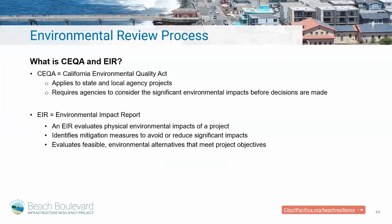Thanks. So we'll start with the state environmental review process under the California Environmental Quality Act, or CEQA. We've talked a little bit about some of these concepts throughout the presentation, but I'm going to take us back to basics, so we all have a common understanding of some of the things we've been discussing. So under CEQA, state and local agencies are required to consider and disclose to the public the environmental effects of a project before approving the project.